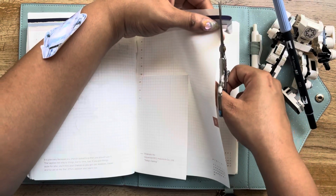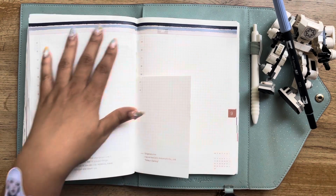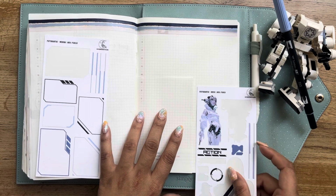We get that washi strip laid across the two different dates up there, because we obviously don't want to show that, since we'll be putting the dates on these little tabs here.